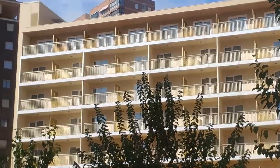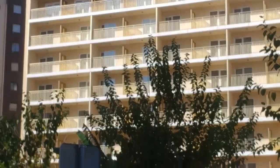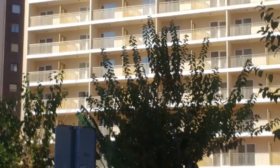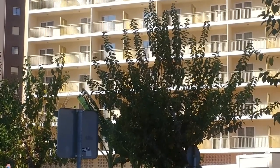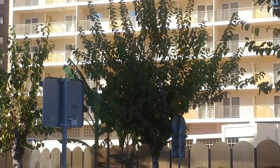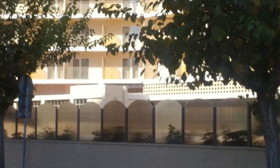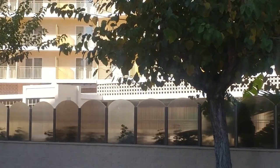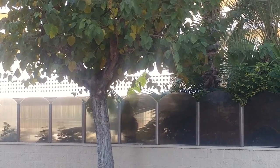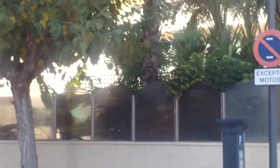There are 2 blocks. Can't actually get to the pool on this one. I might have a look on the internet, see if there's any pictures of it. And I think they look better if you've got a picture of the pool. Just cross the road now and go and get the front of it.